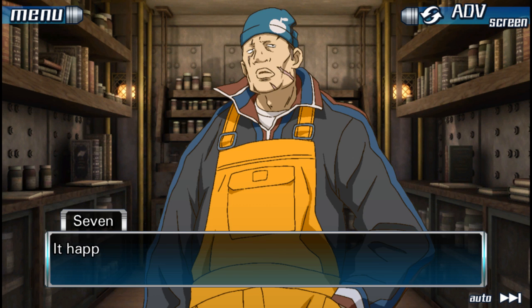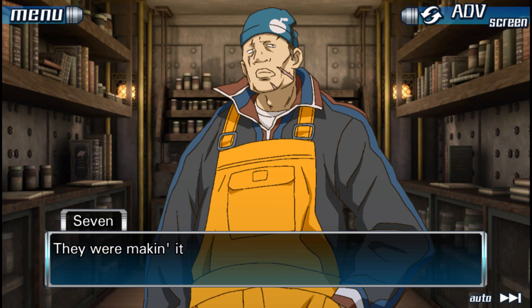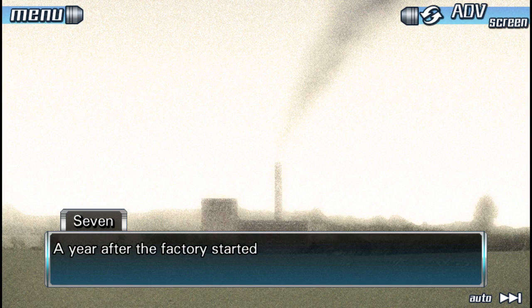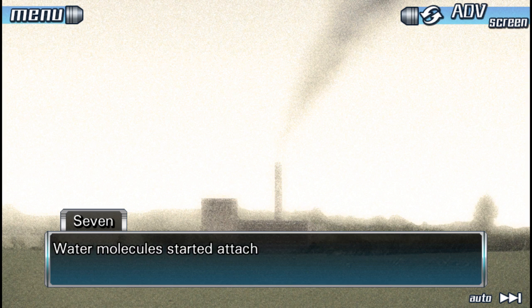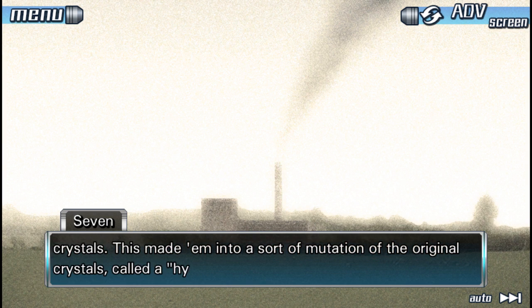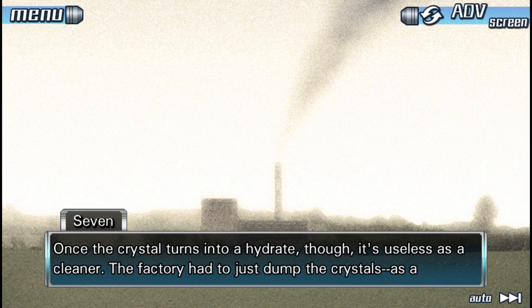Happened about 50 years ago. There was this factory somewhere in America making big old EDT crystals. They were making it to sell as an industrial strength cleaner, like I told you before. But a year after the factory started up, something strange started happening with the crystals they were building. Water molecules started attaching themselves to the EDT crystals. This made them into a sort of mutation of the original crystals, called a hydrate. Once the crystals turn into a hydrate, though, it's useless as a cleaner. The factory had to just dump the crystals.